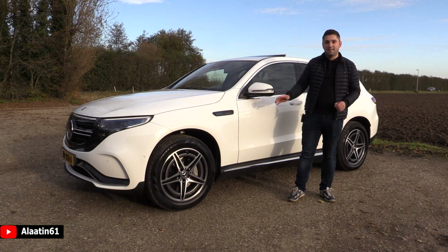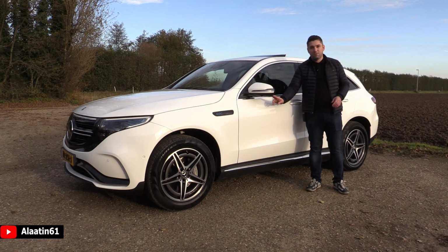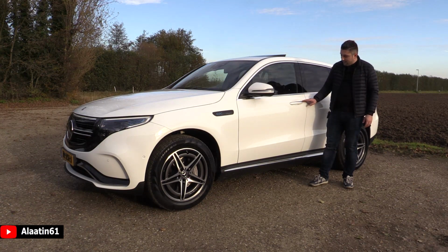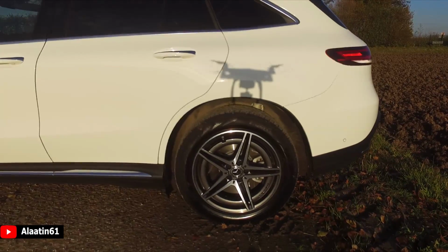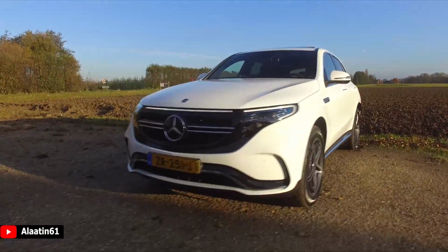It comes with Pirelli tires, and this one has also the tinted rear windows, the sunroof, and the blind spot assist. It has also the keyless entry and keyless go function, so when you have the key in your pocket, you can lock and unlock the car by grabbing or touching the door handle. And I like the chrome parts on the door handles. So it's an electric car with all the safety and luxurious features of a Mercedes-Benz.